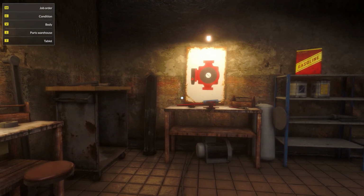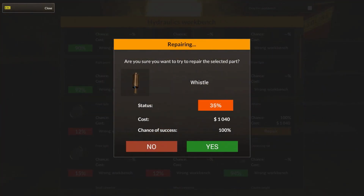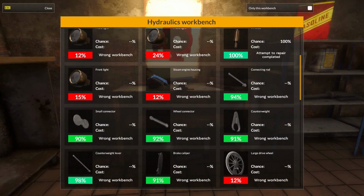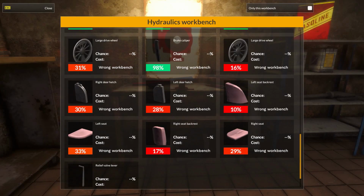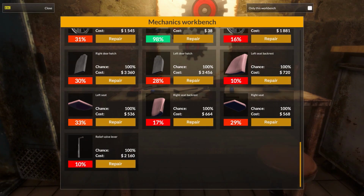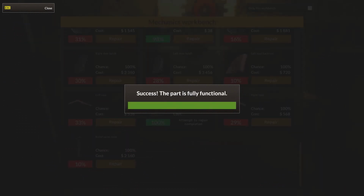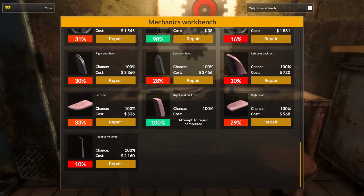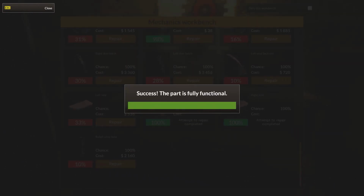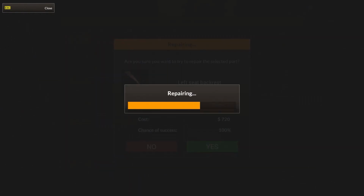Alright, now we're probably going to need to use this hydraulic bench, so let's do that. We need the whistle repaired, which is just a little rusty. And anything else that can be repaired here? No, it'd be really strange if we went over to the electrical one to repair the seats. Okay, good. We can repair all the seats here. So stay in your seats as we finish up a few quick jobs on the chairs. Backrest and such.